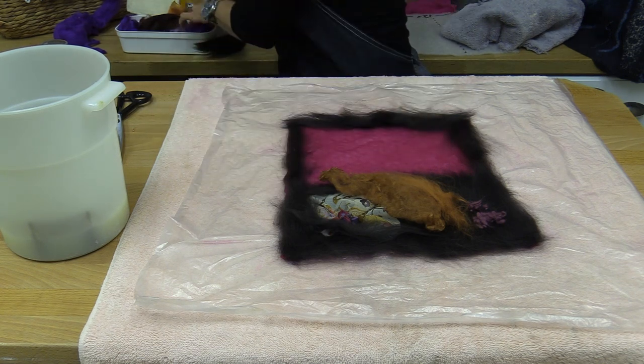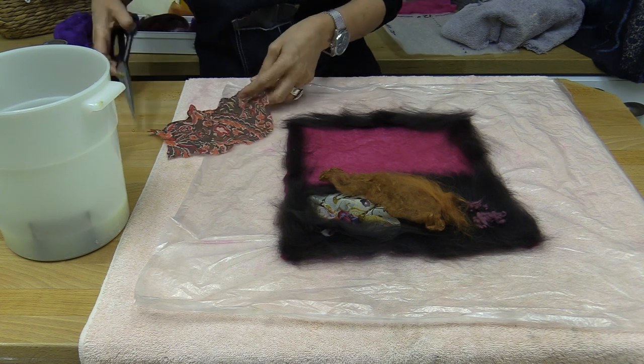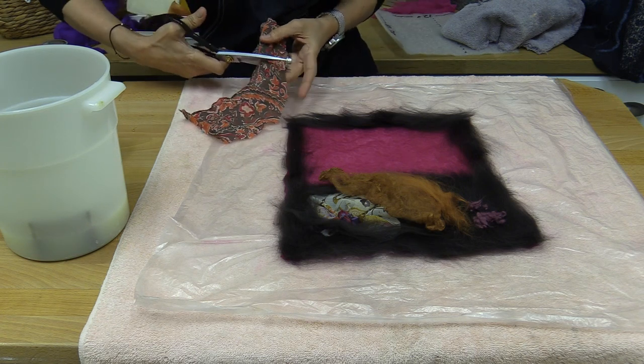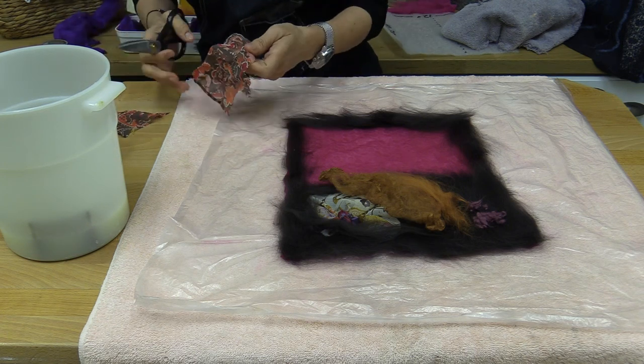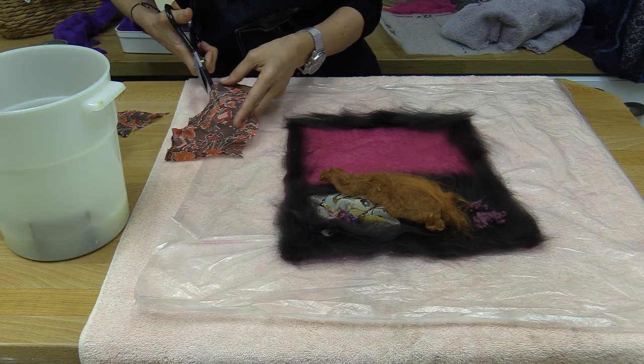I think I'm gonna put this on the back, and just for fun, I'm gonna put another piece of fabric, because it's amazing how different they look once they're all felted in. And then we're gonna fill in this little back area and just keep cracking. What else you got, Anne?